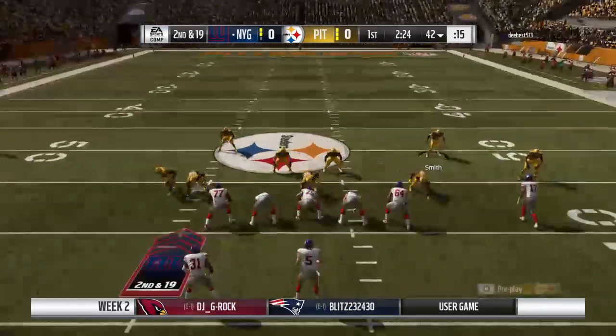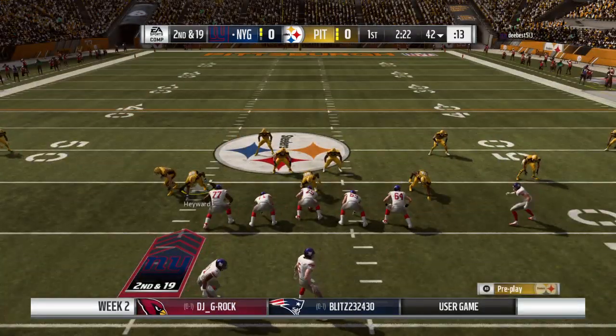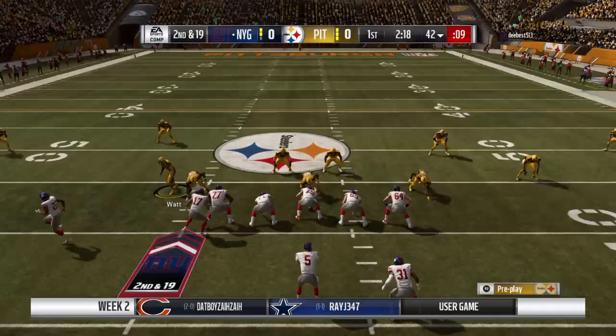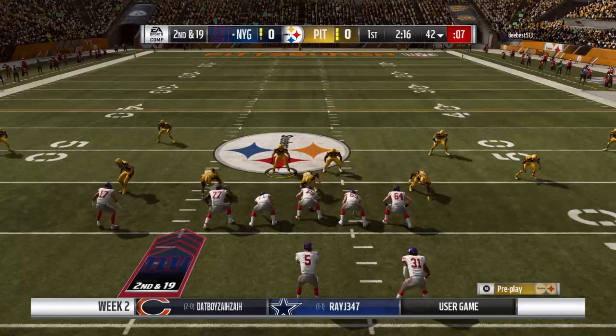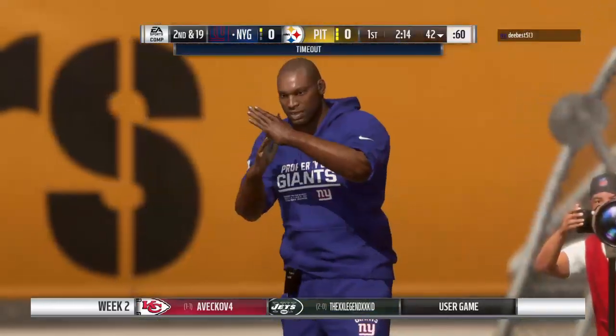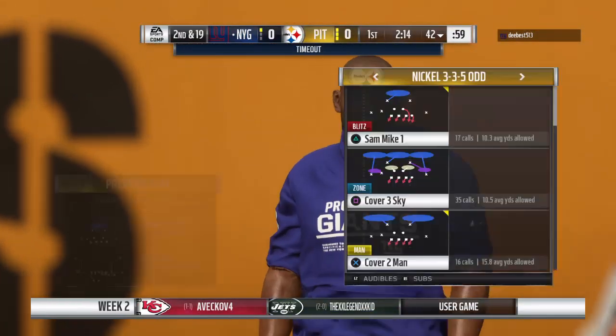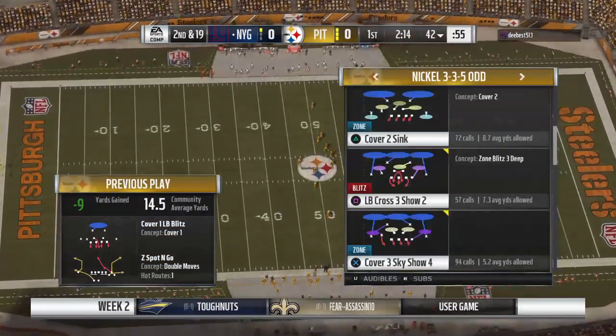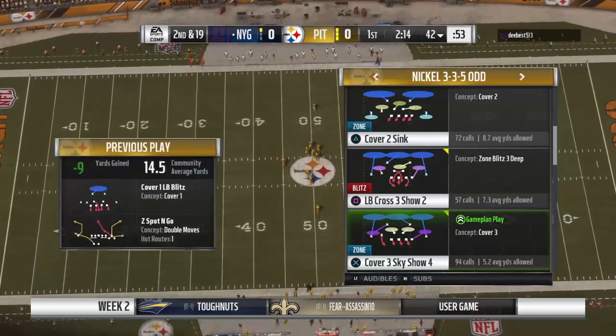Second and 19. Lucky 56. Here we go now. 3-19. And with the play clock winding down, we're going to get a timeout. And that's their second charged timeout here in this first quarter. They're down to 1 remaining.